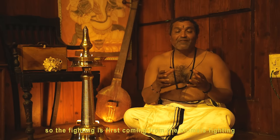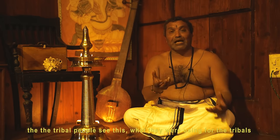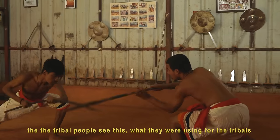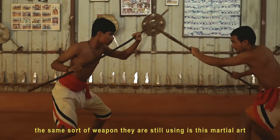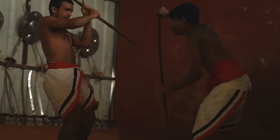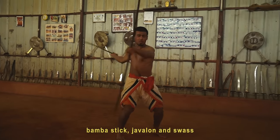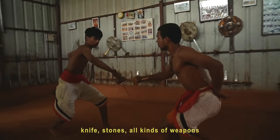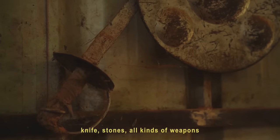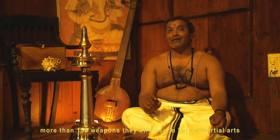So these fightings all come from the first animal fighting, which the tribal people saw. Whatever weapons the tribals were using, the same kind of weapons are still used in Kerala martial art. Bamboo stick, javelin, and swords, knife, stones, all kinds of weapons, more than 150 weapons. They are still using them in Kerala martial art.